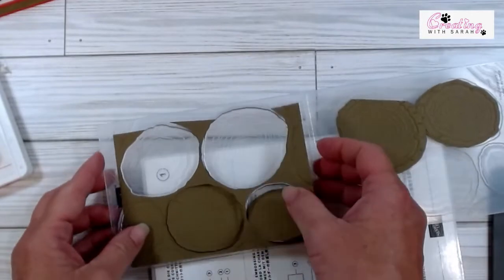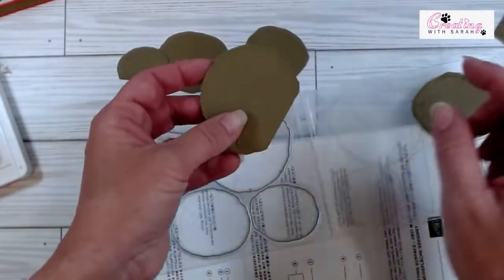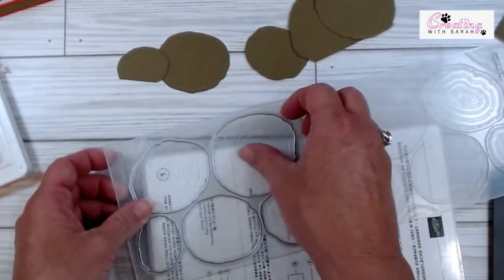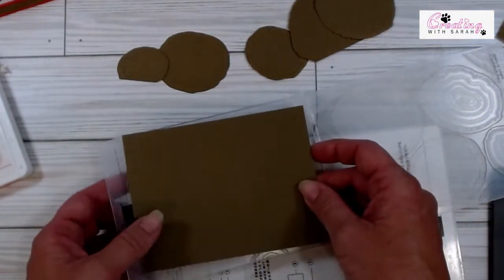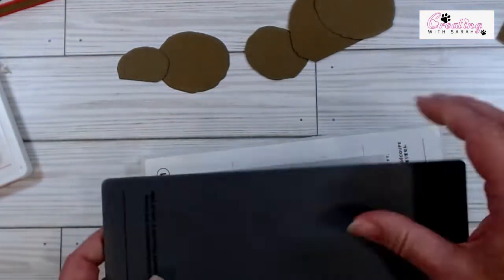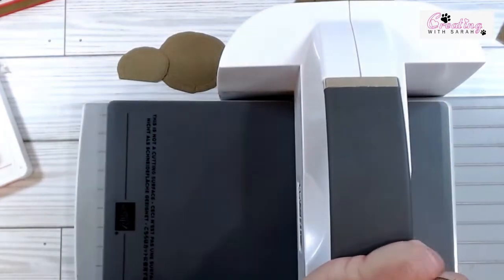Now I'm just going to set this aside because we're going to use it a couple more times. So now you have your negative image, and then you have all of these little pieces that pop out. And you can really still use this and just put it at the bottom of your card and do your sentiment on the inside, or just cut your paper a little bit bigger. Okay, so I'm going to take the die out, and now I'm going to go ahead and put in just the paper so I get the embossed version of it. So I'm going to run this through again. There's a couple little steps to this guy.